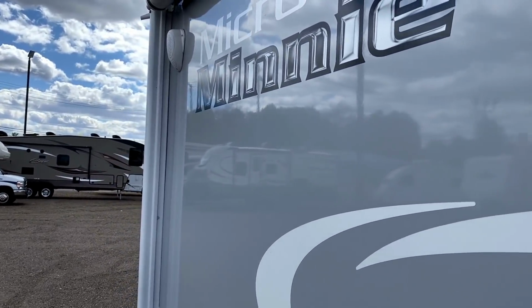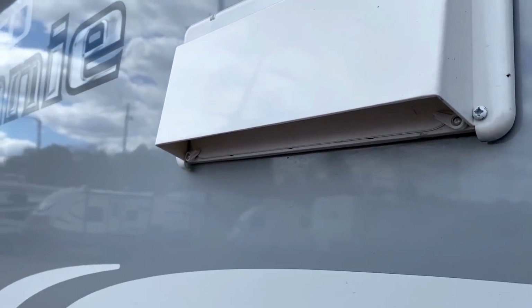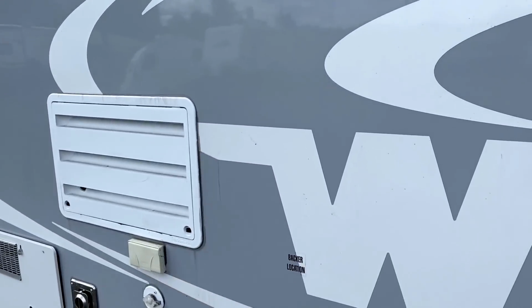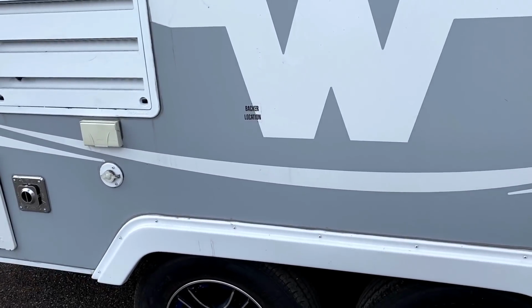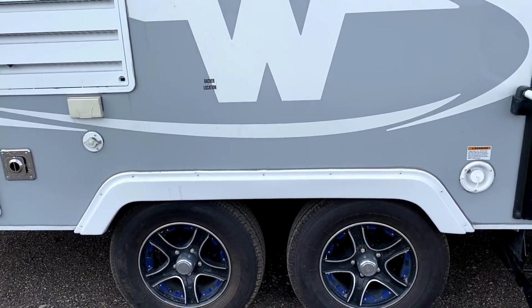You can see our stovetop vent hood does actually vent heat outside. That is one of those things that amazingly some fifth wheels actually don't do. I just don't think people realize that. There actually is a backer in the wall. If you wanted to install a TV right there, you could. I could never personally bring myself to drill holes through that fiberglass. No way, man.